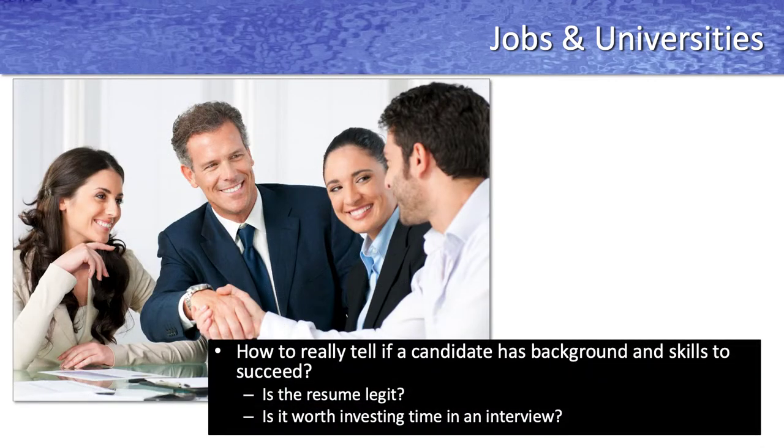So then the question becomes, how can we tell if an employee has the necessary background and skills to succeed? That means you can ask a question: is the resume of the employee legitimate? You can put any information you want in your resume. How do you know that those skills are real, and how do they know they're going to help you succeed in the new job that you're going to get?